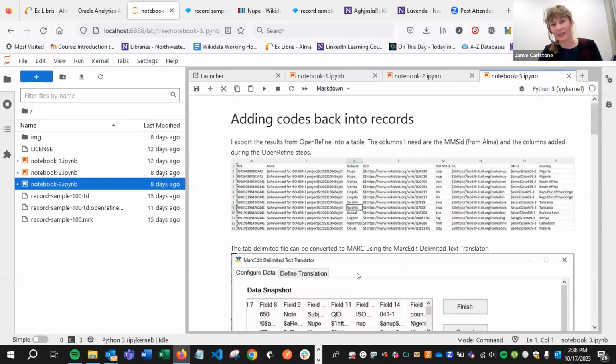Talk about actually adding the codes back into the records. I added the codes information back into Alma by first using some more MarcEdit tools. First, the OpenRefine project needs to be exported into an Excel table, and it needs this in the MMS ID, which is what we call it in Alma, the unique identifier for the record, so that it can match. And then it's all this additional information.